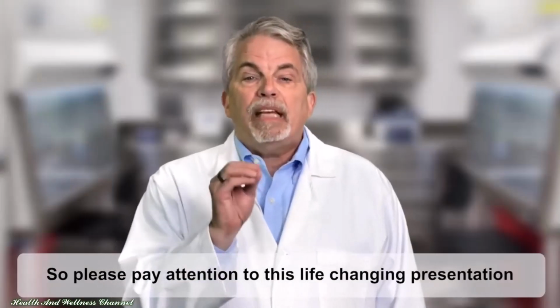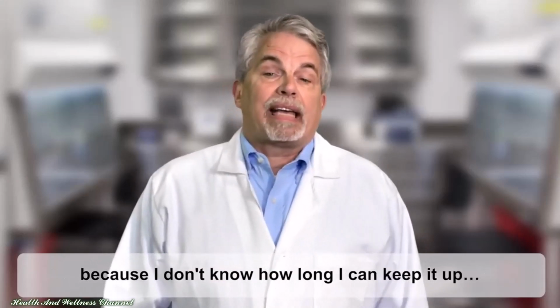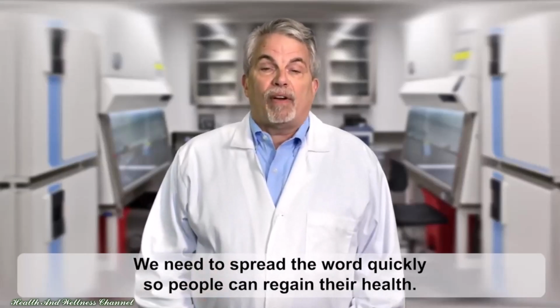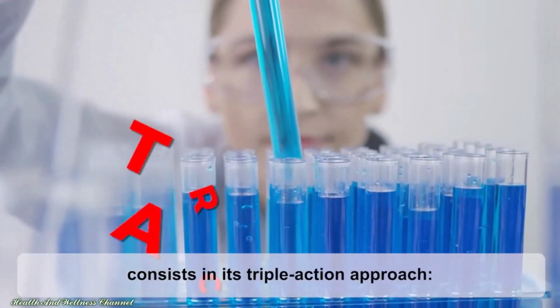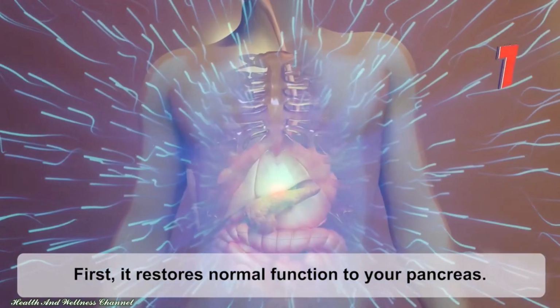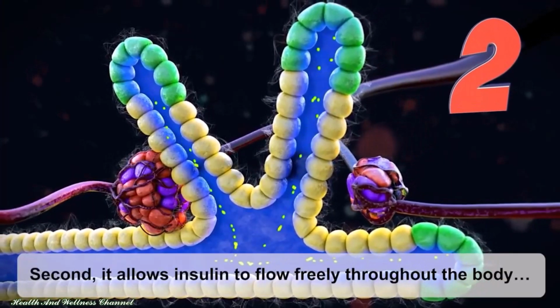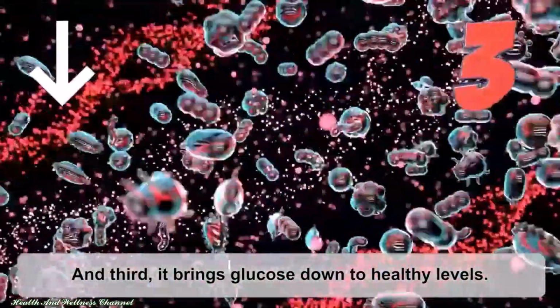So please pay attention to this life-changing presentation because I don't know how long I can keep it up. We need to spread the word quickly so people can regain their health. Scientists admit that the miraculous power of this method consists in its triple action approach. First, it restores normal function to your pancreas. Second, it allows insulin to flow freely throughout the body. And third, it brings glucose down to healthy levels.